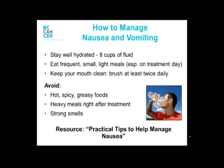You can help manage nausea and vomiting by staying well hydrated. Drink 8 cups of fluid each day. Eat small, frequent, light meals, especially on your treatment day, and keep your mouth clean. Brush at least twice a day. Avoid things like hot, spicy, or greasy foods, heavy meals right after your treatment, or strong odors. The resource Food Choices to Help Control Nausea is available from your cancer care team.